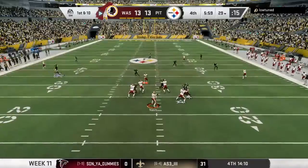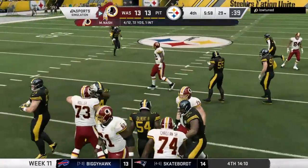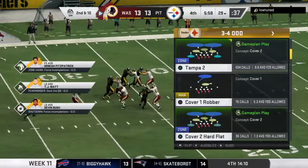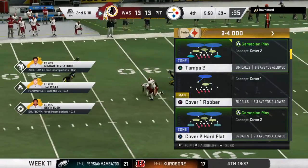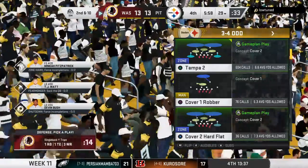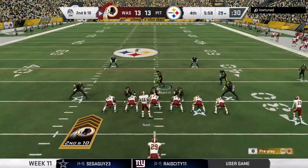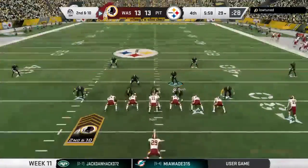On 1st and 10, Nash. And this will be incomplete. Physical play on the football there, and it's 2nd down. We've seen good cover skills on display throughout this game, really from both teams. And there's another nice example there of them making it difficult to complete a pass. Here's 2nd and 10 now from the 29.